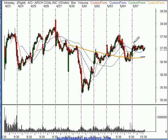What I think it would take for the buyers to take control here is for a move above $37.20. Now, it's going to have to also make it past this next level right here at $37.60. So what I want to do is buy the stock at $37.20, set an initial stop at $36.90 a share, and if it gets past this level or it gets up to $37.60, let's raise our stop to break even.